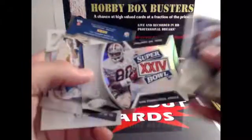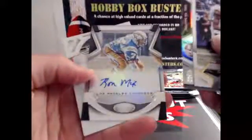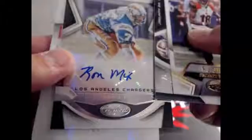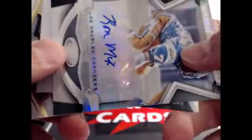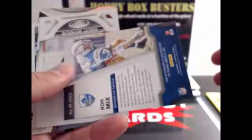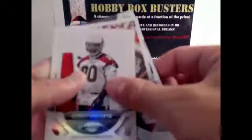We've got ourselves a Jerry Rice insert, and here's our autograph. Who's that? Bo? Can't read that. Bo, I'm sorry, Ron Mix of the Chargers. It's going to be numbered to 99. So Ron Mix, the San Diego Chargers, going up to David. So there you go. I got some old as a veteran. I asked for the veteran. We got the veteran. So Ron Mix, going to be numbered to 99, going up to David on that.